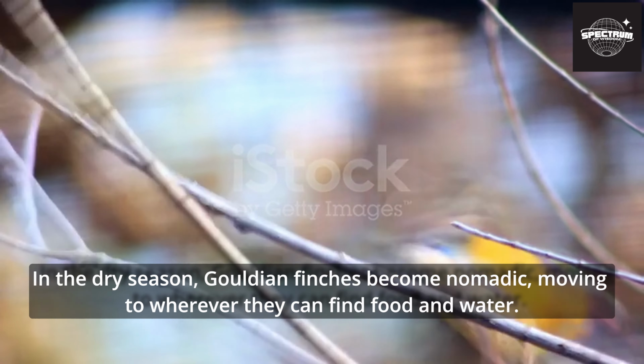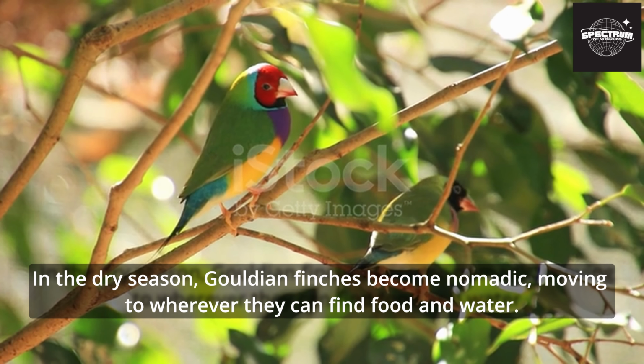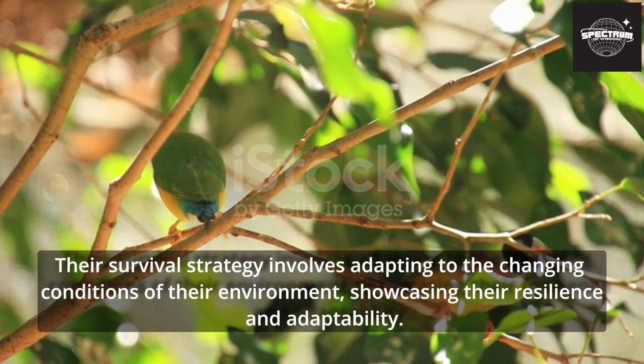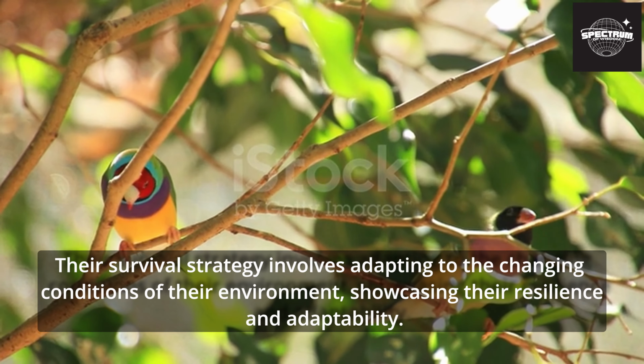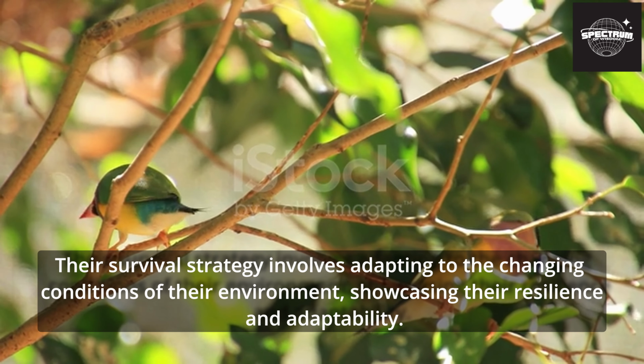In the dry season, Gouldian finches become nomadic, moving to wherever they can find food and water. Their survival strategy involves adapting to the changing conditions of their environment, showcasing their resilience and adaptability.